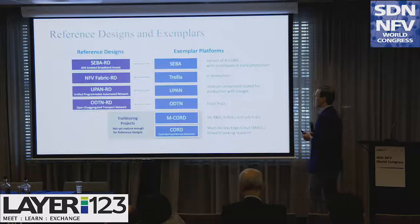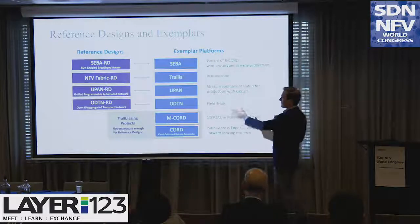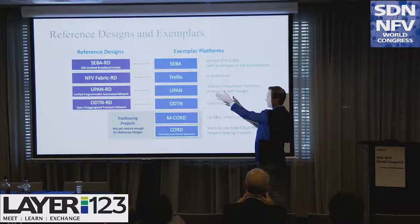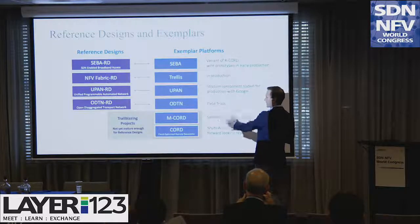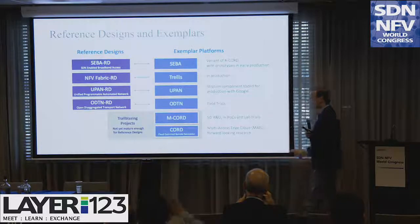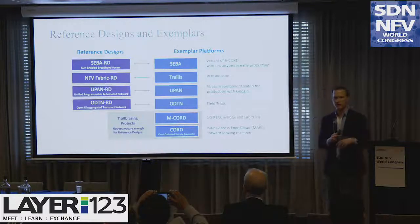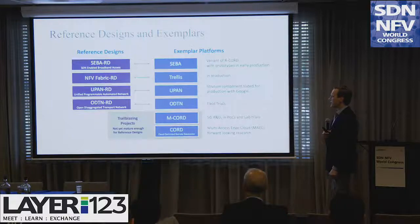Andrea touched on this in the last slide, so I won't repeat this too much. But there are four reference designs in focus in the near term as far as making them deployment-grade, and then there are a couple of others that are more in what you'd call the trailblazing activities, not expected to be a GA product in 2019 necessarily.